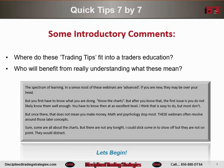But even after you get to know the charts really well, you have to get to learn them at an excellent level, as it says. I think that's fairly easy to do. Now, I don't want to make light of it. It's not super easy to do, but I think relatively speaking, it's fairly easy to do. As I've always said, it really doesn't require the education beyond that of a fifth grader. It really doesn't. No offense, but I mean, it really doesn't.